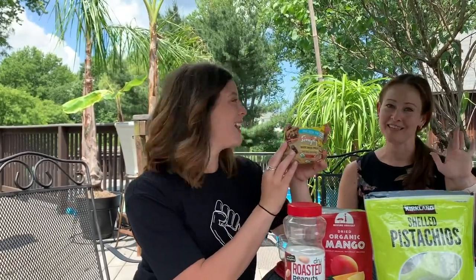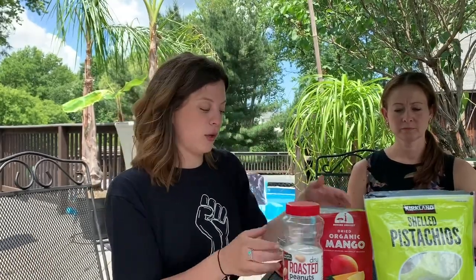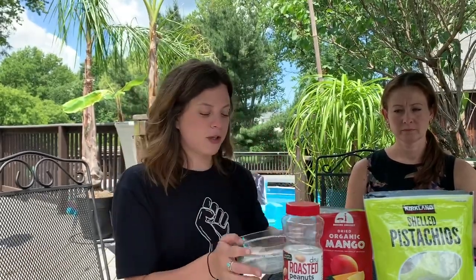So I have dried mango here. You can use dried bananas, dried apples, any type of dried fruit is always good to have in your trail mix. We also have some chocolate chips that we're gonna make the other type with. My favorite. Yeah, so you can use chocolate chips, or you can do butterscotch chips, or even M&Ms are super easy to add. So the first thing we're gonna do, we have a little Tupperware or a sealable container.